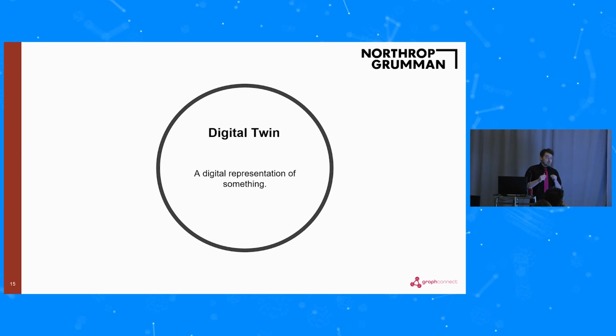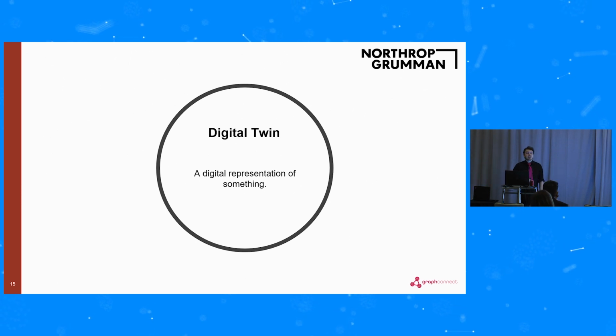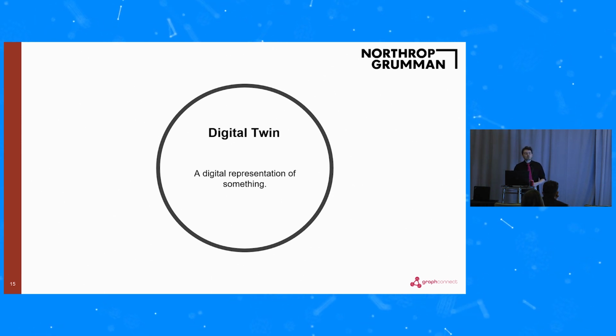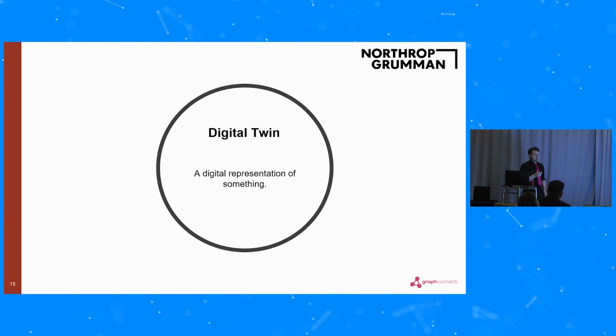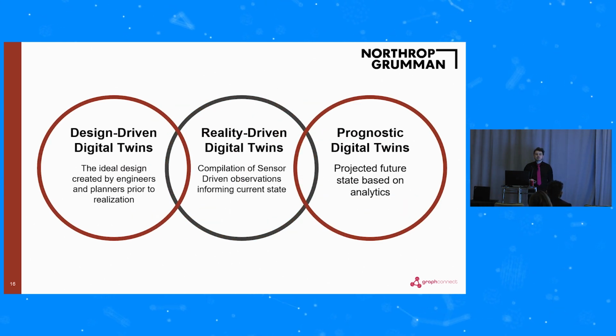So at its core, a digital twin is really nothing more than a digital representation of something. However, the term has definitely gained a bunch of ancillary meaning, as industry has picked it up and turned it into a buzzword. At Northrop Grumman, we've determined that it is necessary and useful to differentiate between types of digital twins.